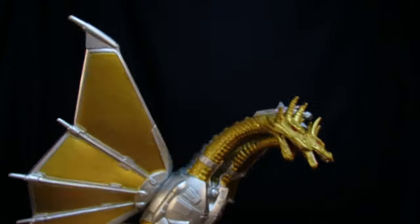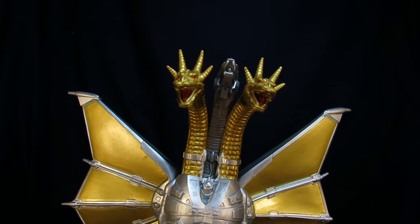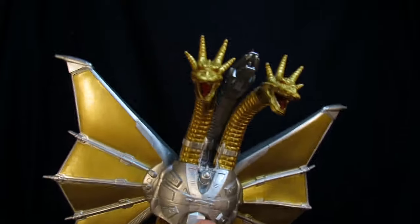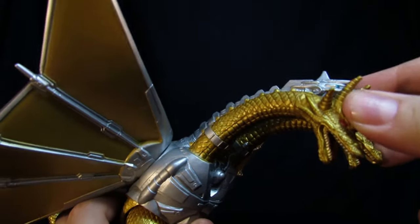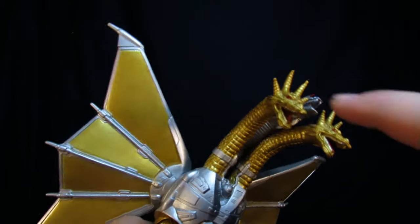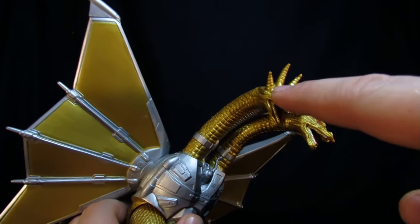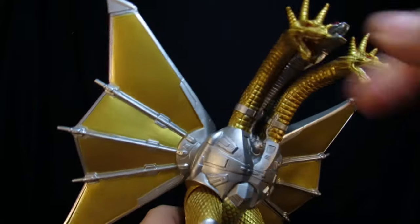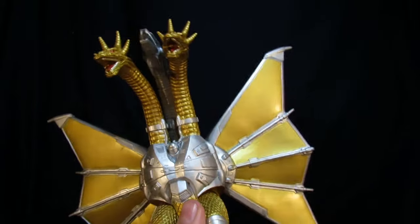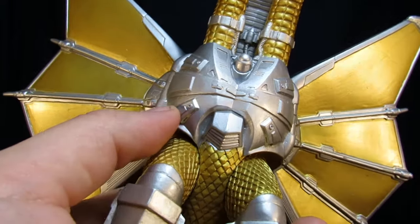Next, we have Mecha King Ghidorah, which I do like a lot more than the standard King Ghidorah. I just always thought Mecha King Ghidorah is a really cool-looking kaiju, especially with the robotic center head, but the center head on this one is actually open, unlike the other Ghidorahs. The Ghidorah heads here are the same as what we had on the previous Bandai. Most of the rest of the kaiju is different because that's just how it was in the film. But I like the metallic silver here for the body.